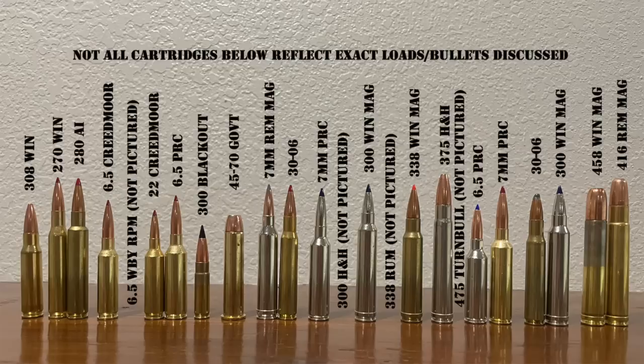Tons of fun. I hope you enjoyed listening to that discussion as much as Joseph and I enjoyed recording it. So to recap, Eastern whitetail deer, both of us selected the 308 Winchester. I picked a 165 Federal Fusion bullet. Joseph picked 150 grain Accubon. For mule deer / Western whitetail, I chose a 270 with 145 grain ELDX. Joseph chose the 280 Ackley Improved, 155 grain Terminal Ascent.